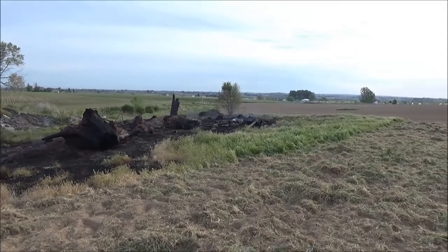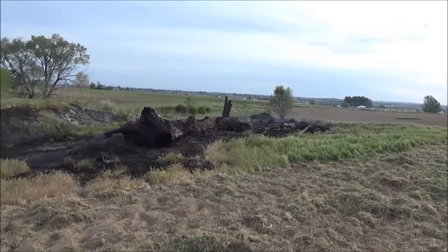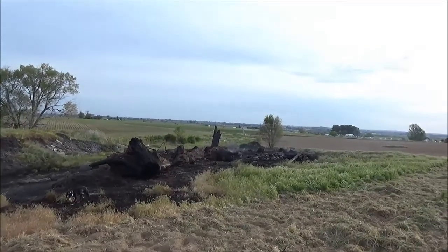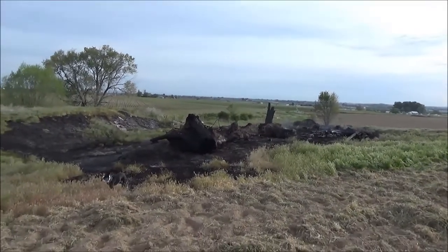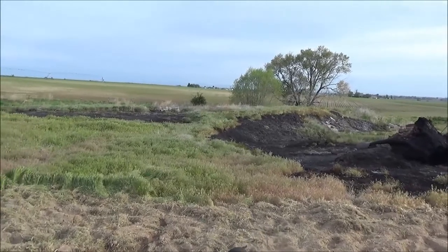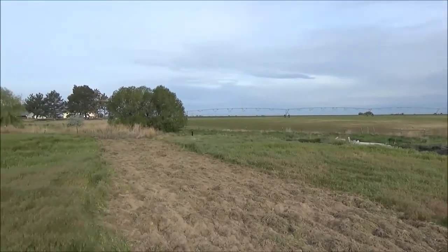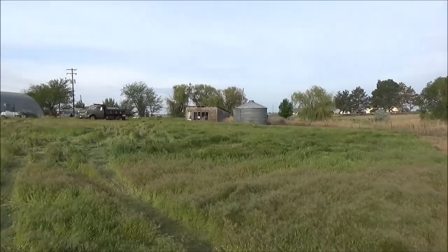Still smoldering, about, oh geez, I'd say 16 hours after it started. There's the big fire. Hank's checking it out. And there's the ditch they were burning, and it came all the way up, then caught this on fire. Then it jumped. I don't know how it did it, but it got over to there, went up through that fence line, went all the way up through that way, and headed for that building.